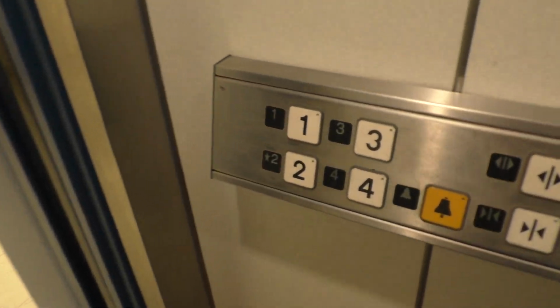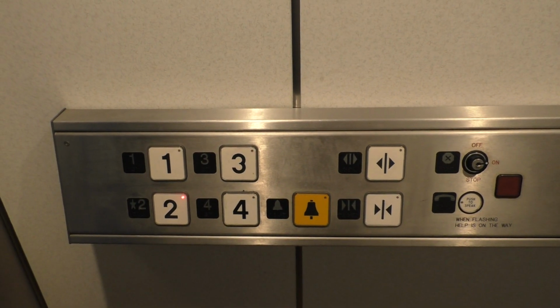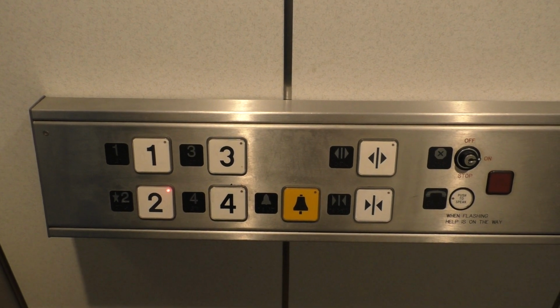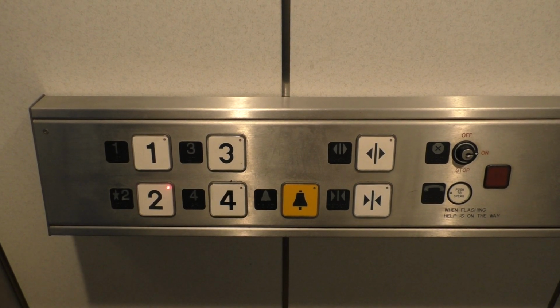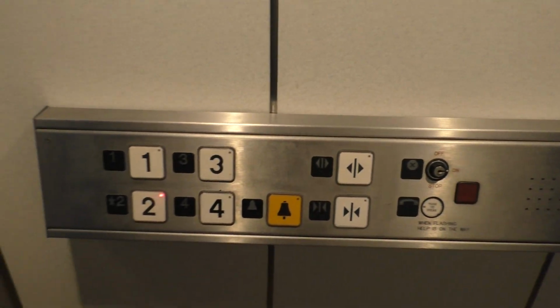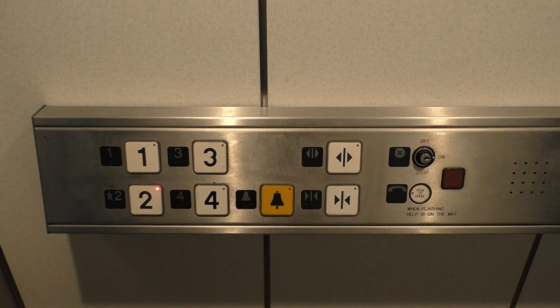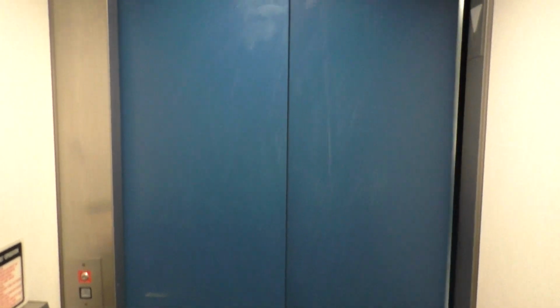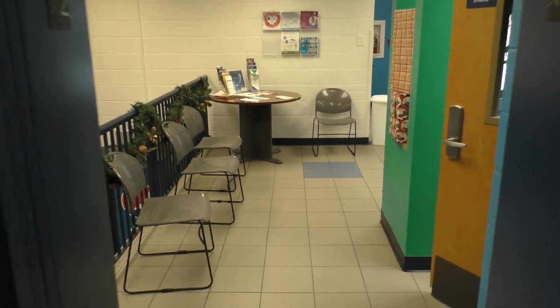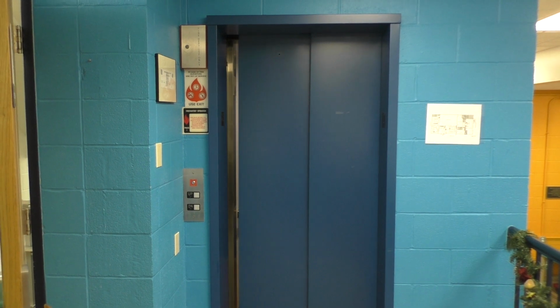And let's end it down on two. All right, here's your fixtures again. Very neat panel, like I said. Look how long it is, jeez. I do like these fixtures. It's almost like they're European or something. Here we are at two, which is the main level. Let's get out. There it goes. And that's it.